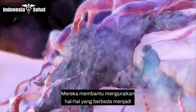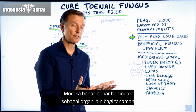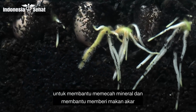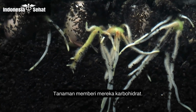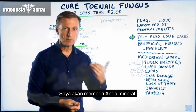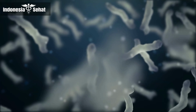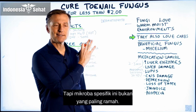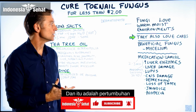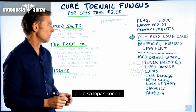They're helping decompose different things into smaller particles. They actually act as another organ for the plant to help break down minerals and help feed the roots. In exchange, the plant gives them carbohydrates, okay, as an exchange. So give me the carbs, I'll give you the minerals. So we have all these microorganisms living all around us. But this specific microbe is not the friendliest, and it's an overgrowth of a certain fungus that normally should be in check by our own immune system, but it can get out of control.